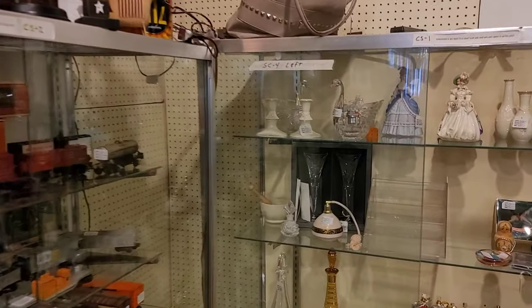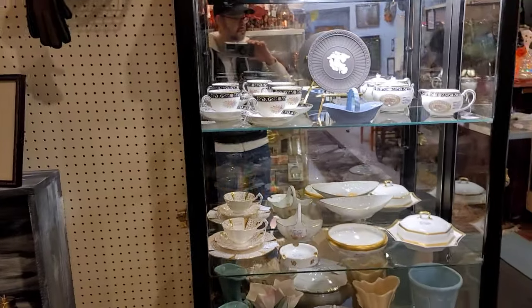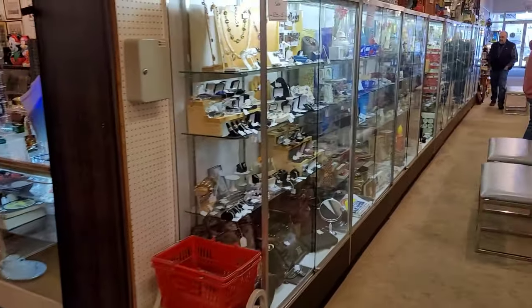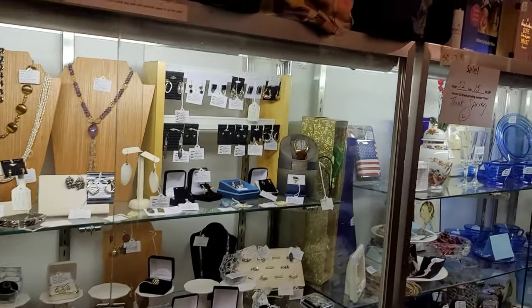Now, we have moved on into the land of cases, you guys. There's quite a few here. Give you a little bit of an angle. You can kind of see me glancing. There were some folks down there, so I didn't want to really capture them. Oh, whoa, sir. He's blurry, you can't see him anyhow. So we're going to check out the cases and see if we can't find anything.